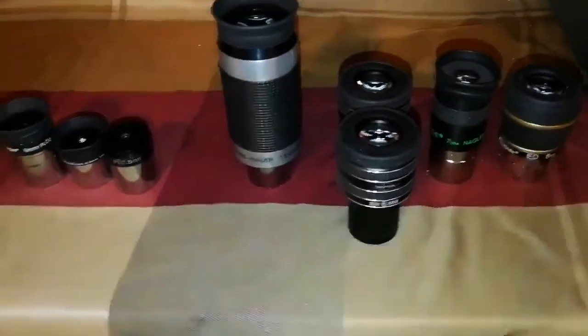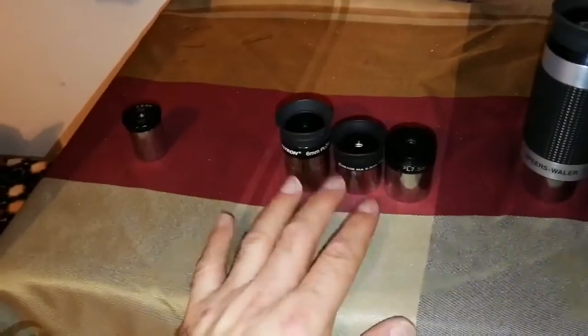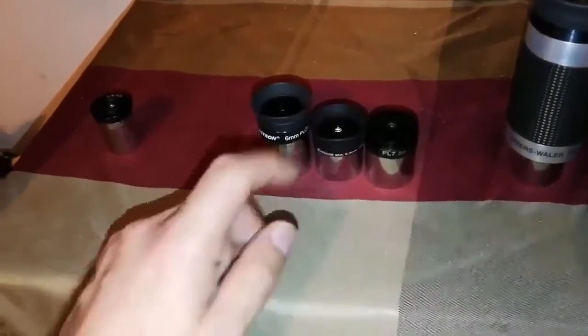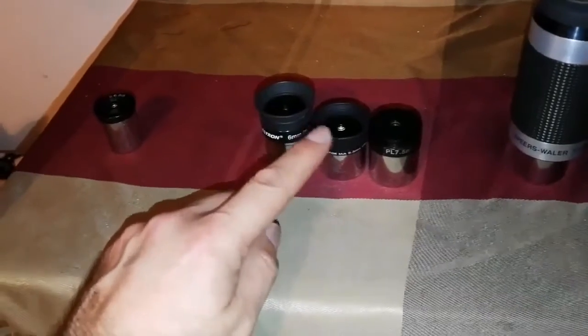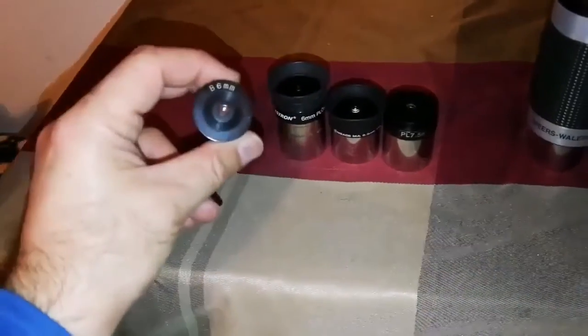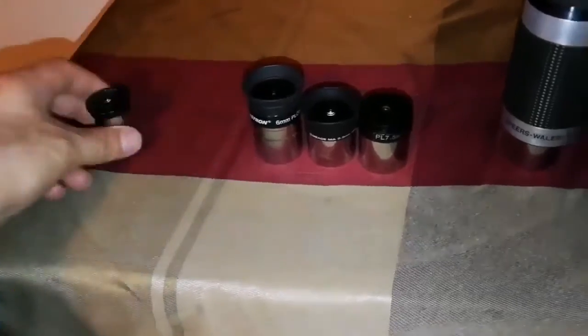The 8mm ED also will serve you well. Plus, it is always available, cheap, and better than Ramsden, Huygens, Huygenian. When I was a kid, I only had Huygenians. These were really a dream to have. These are good. By today's standard, they are very cheap. On this one, you may not find it.